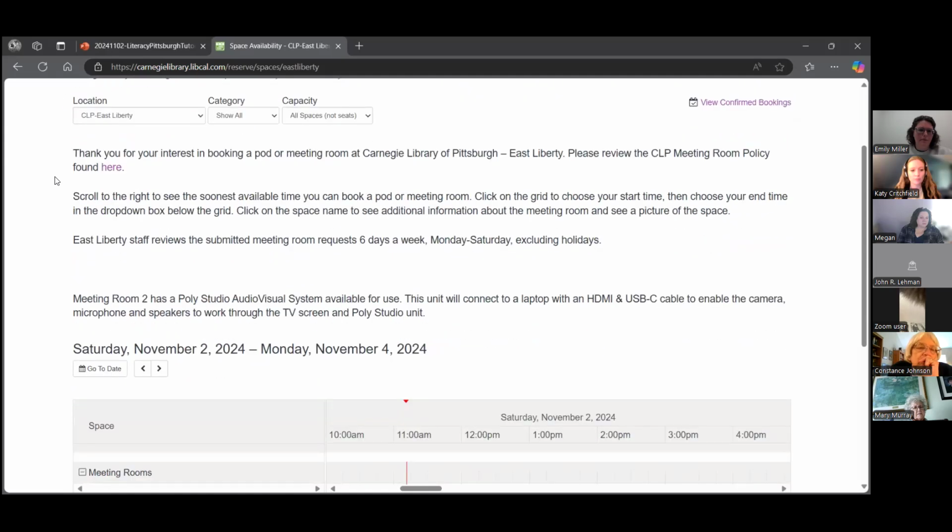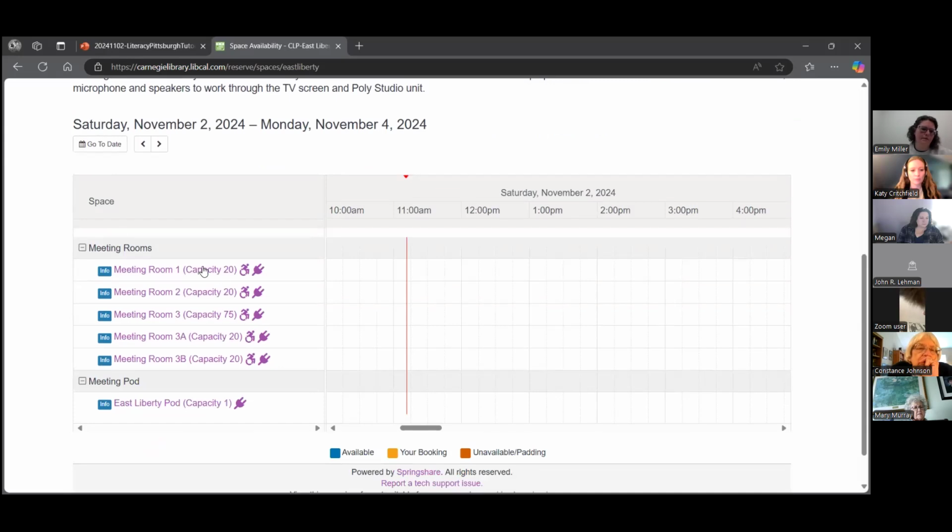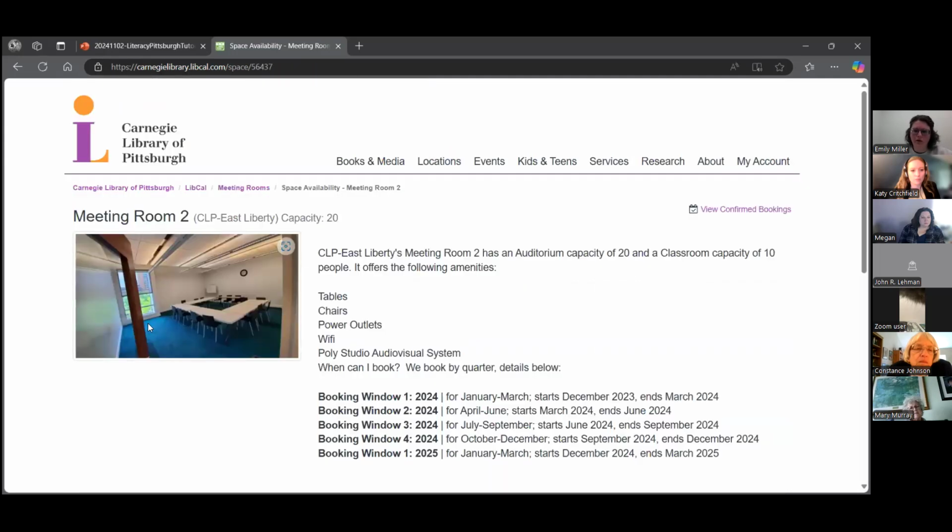And then it gives some information about how many meeting rooms we have. We've got 3 different ones, but meeting room 3 can actually be split up into 3A or 3B. So we kind of have 4 meeting rooms here, depending on the size of your group. And we also have a pod, but that's for one person to reserve. If you wanted meeting room 2, you can see its capacity is 20. The split rooms are each 20, but altogether it can be 75. So if you had a larger group, you could get that.